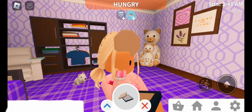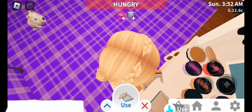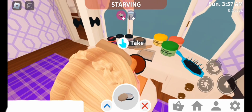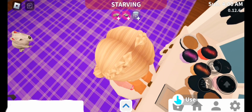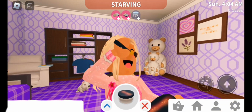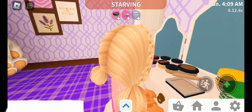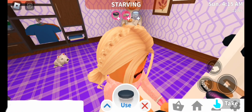So let me powder on my face. Okay. Now we're gonna put some contour. My nose, and I'm feeling this one, so we're gonna use this one. This effect, it's so good on my face. It makes my little blush shimmer, and we're gonna finish with the things that we didn't use.